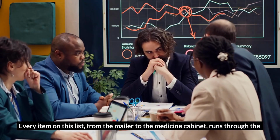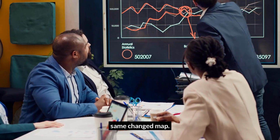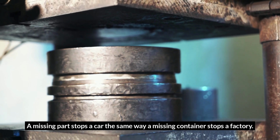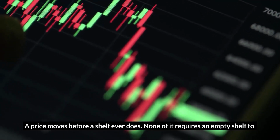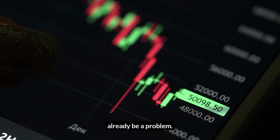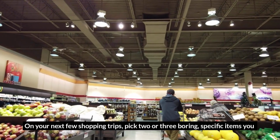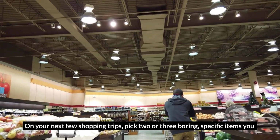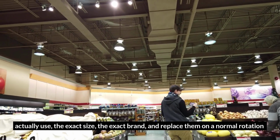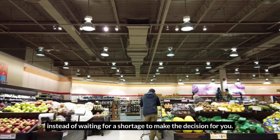Every item on this list, from the mailer to the medicine cabinet, runs through the same changed map. A missing part stops a car the same way a missing container stops a factory. A price moves before a shelf ever does. None of it requires an empty shelf to already be a problem. On your next few shopping trips, pick 2 or 3 boring, specific items you actually use, the exact size, the exact brand, and replace them on a normal rotation instead of waiting for a shortage to make the decision for you.